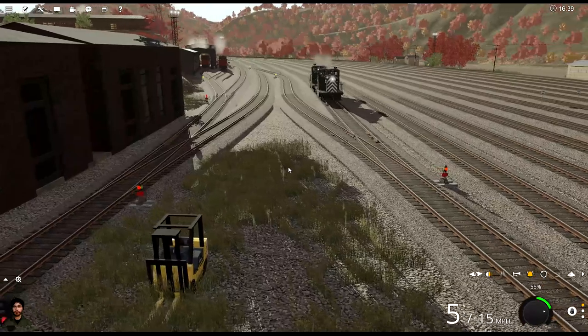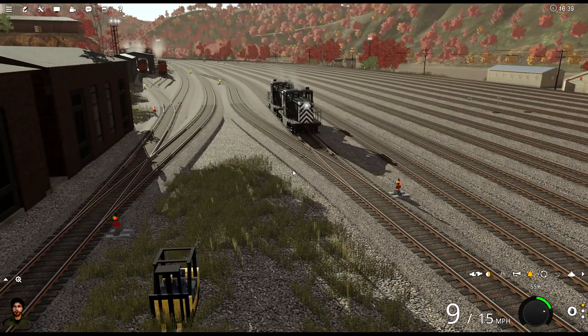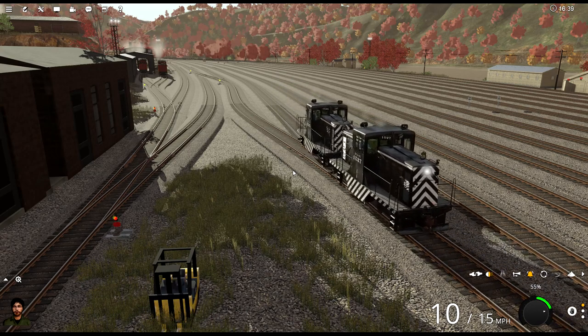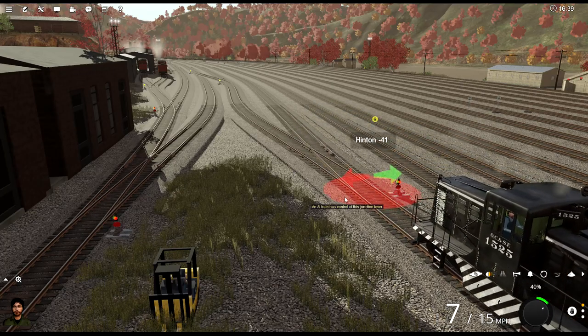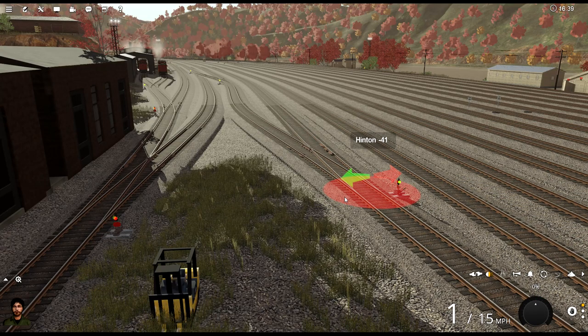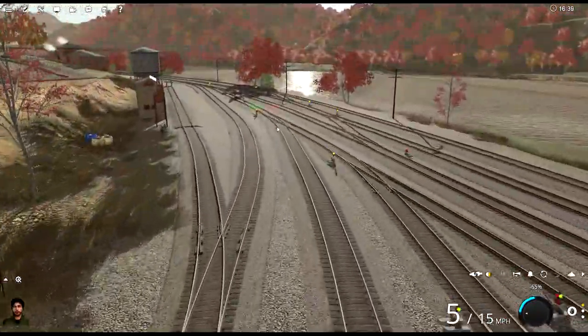Now, it should be set for us to go all the way back that way, right? Of course, I don't think I'm going to want to go on the correct side of the tracks. Alrighty. Okay. Yeah. Okay, so we go this way now.